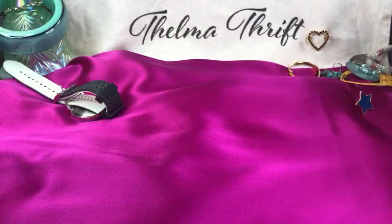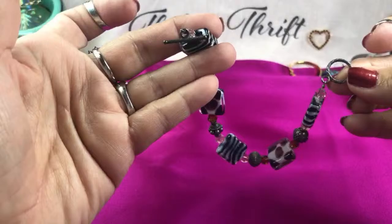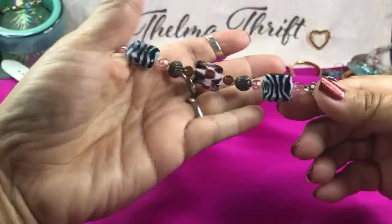Oh, this is pretty. This is glass, toggled. Not sure if that's sterling or not. I don't see a mark right off the bat, but that is darling. I like that kind of animal print there.